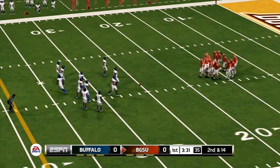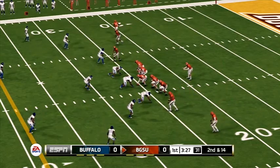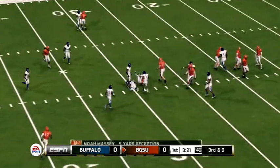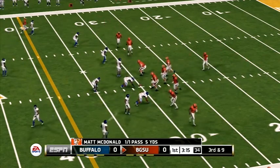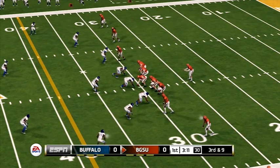From their own 25-yard line, second down. They come out on an empty backfield. Got it. And he goes down quickly. That's a gain of 5 on the play. That'll make it 3rd and 9. Empty backfield, quarterback in the gun. 5 wide receivers.